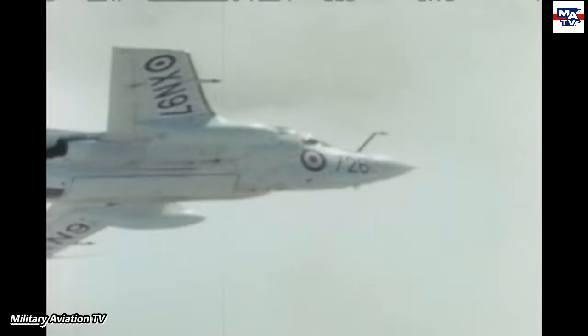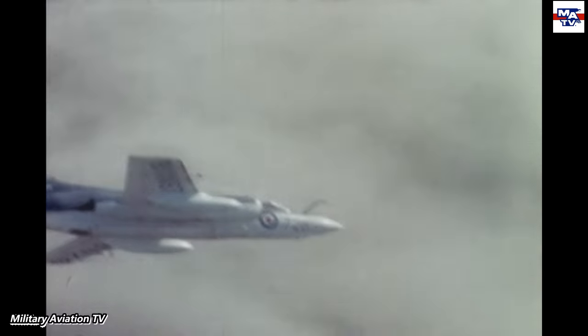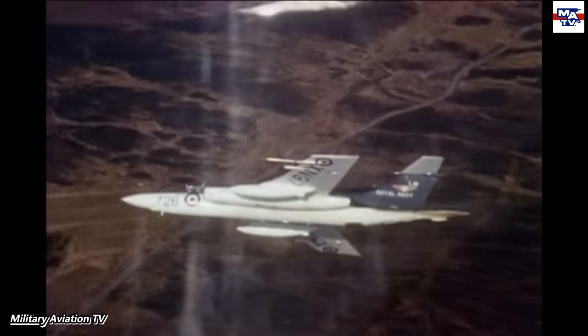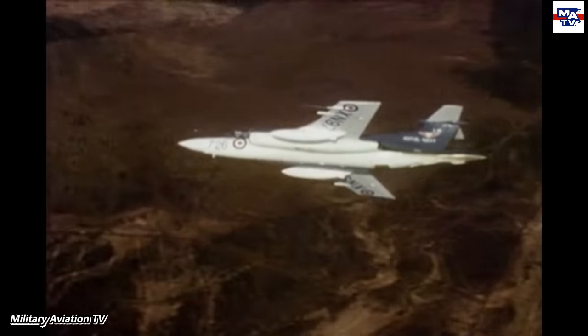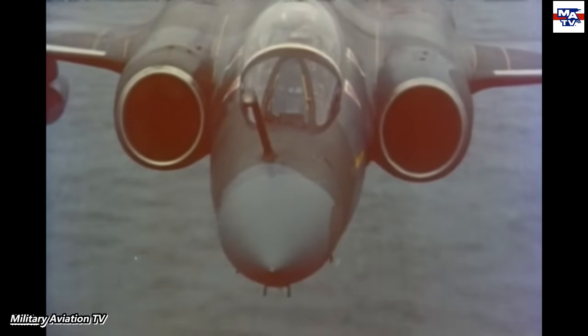But there were some new engines coming along, which were very high technology. And the one we went for first was the Gyron Junior made by de Havilland. It was a small engine, quite efficient, very advanced for its day. And of course later we took out the Gyron Juniors and put in the Spey engine, which improved the aeroplane enormously.